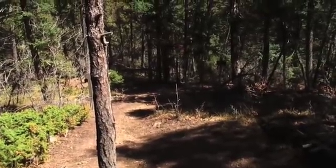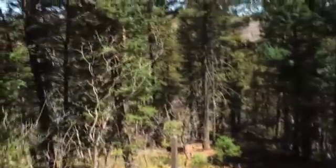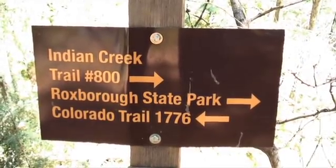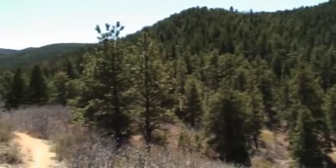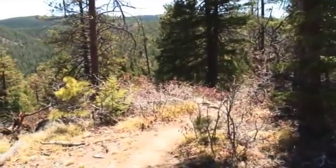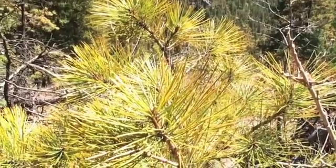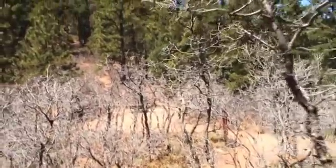Alright, and we're coming up onto another junction here. Take a little look, see what the signs say. And here's what we're looking for. Colorado Trail 1776. Here is Lenny's Rest, right through this thing here.